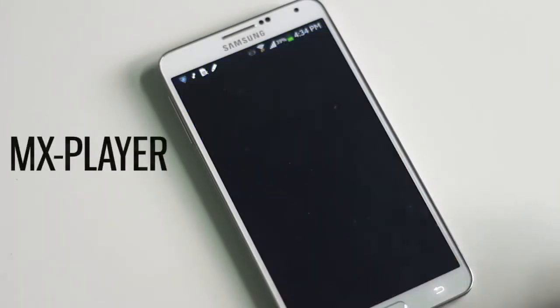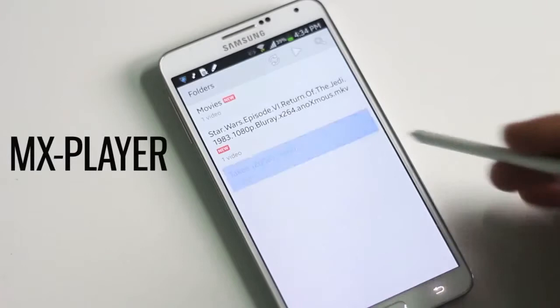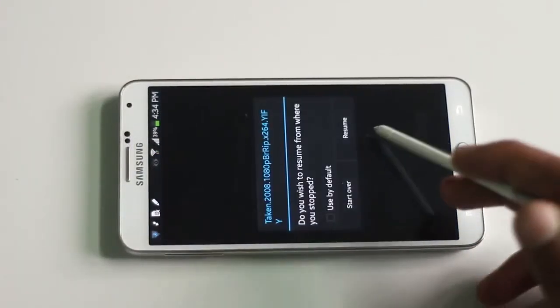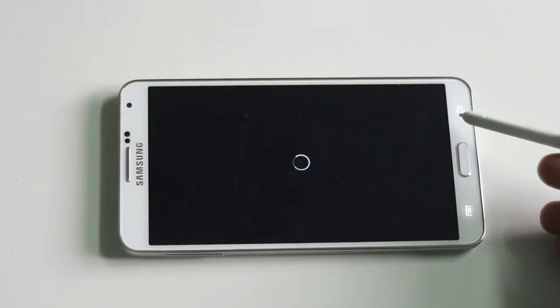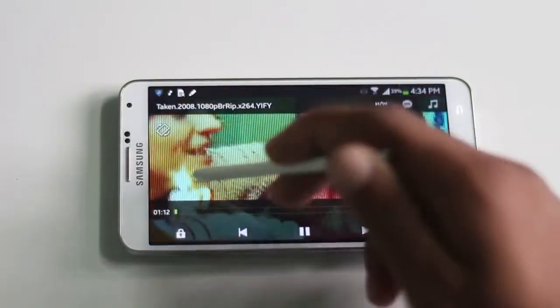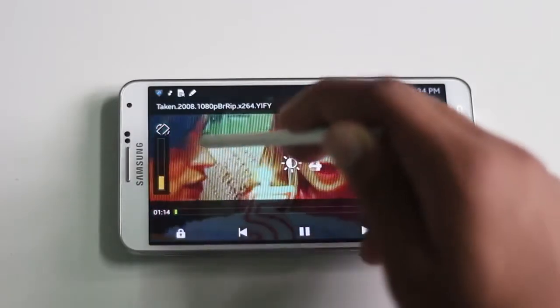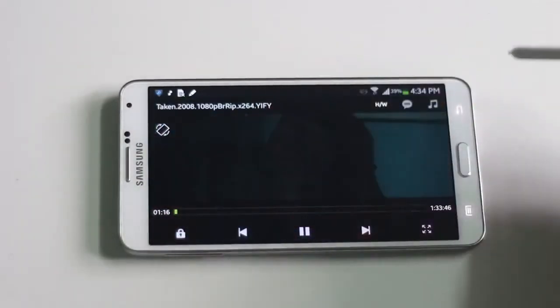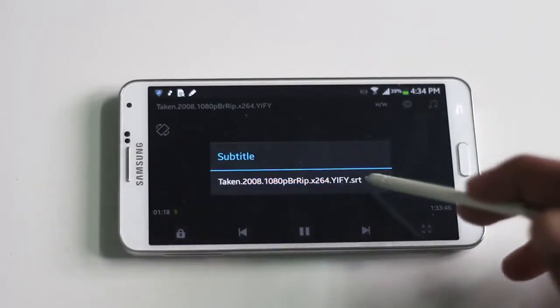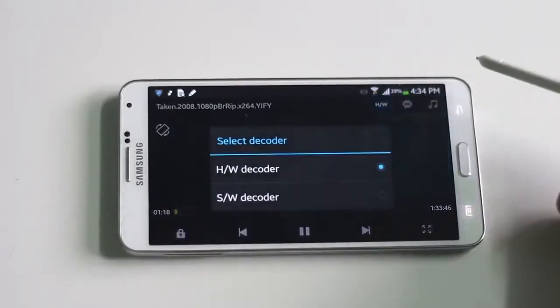So the next app here is Amex Video Player. Amex Player is easily the best video player out there as it supports almost all the video formats, and in this app there is hardware acceleration too. This app has got very easy controls, like you can pinch in to zoom or out to adjust orientation of movie. You can even add custom subtitles in this application.